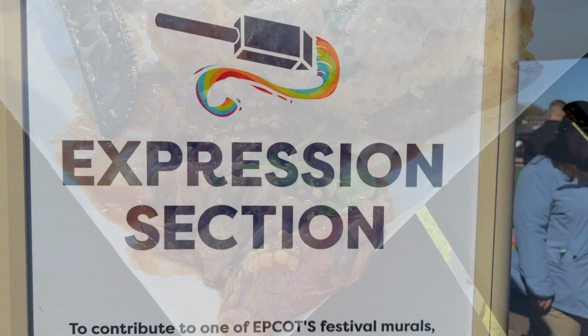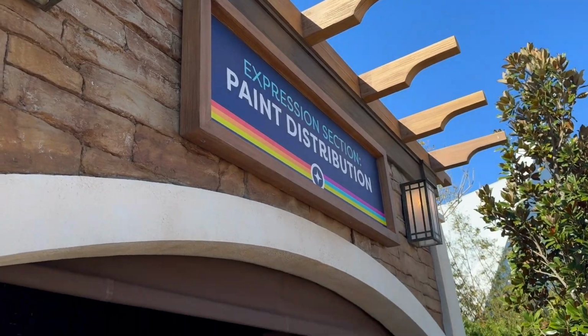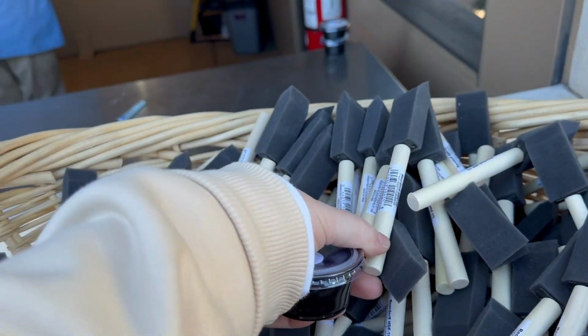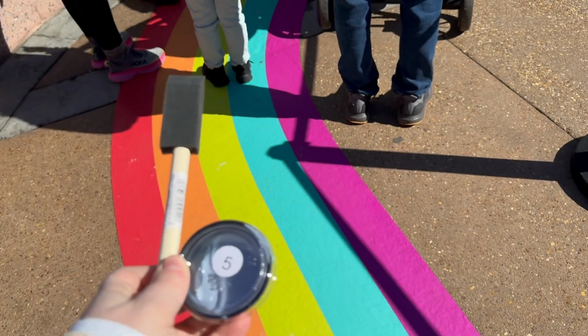The next activity on our list is to paint the mural. This is obviously a very high priority, especially because this is particular to only this festival. Thank you. Ooh. Four squares? All right. Thank you so much. We will be painting four spaces on the mural. That way there is plenty to go around for everyone.